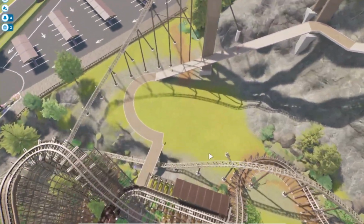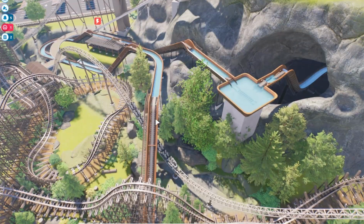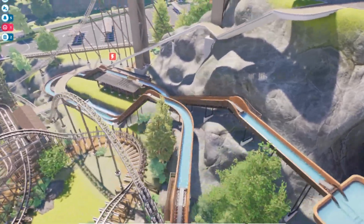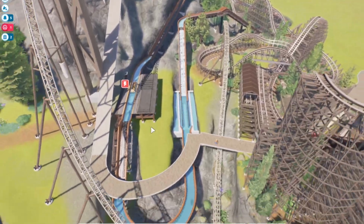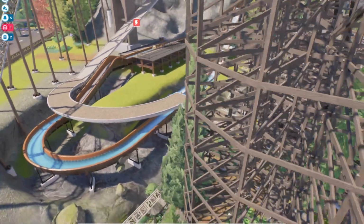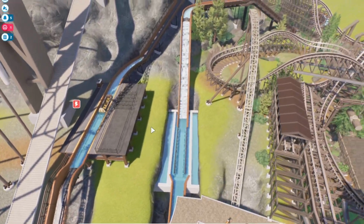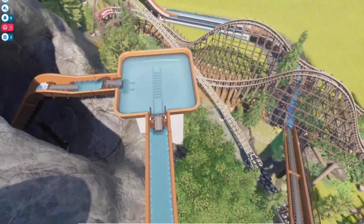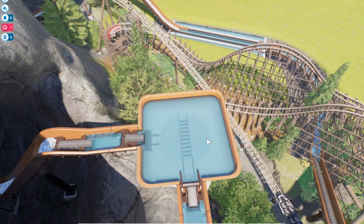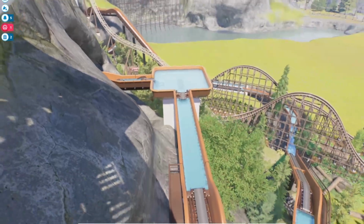So yeah, I guess what I can do is I'm gonna go ahead and knock this out. Okay guys, welcome back, and here we are at the mostly completed layout of this log flume right here. Now, I just gotta point out right now, this is actually my first time ever doing one of these, so I'm not entirely sure if this is any good or not, but I think it certainly gets the job done. And in Planet Coaster 2 here, I try to take advantage of some of the new features here with the turntable things. But we'll get to that in a good moment.